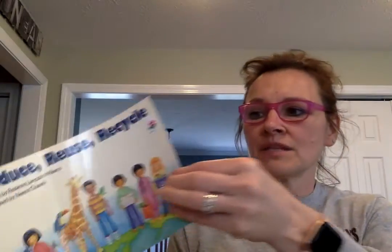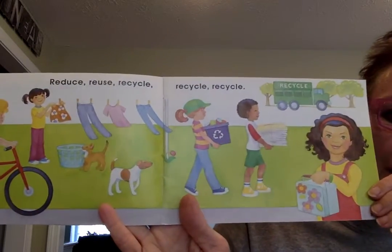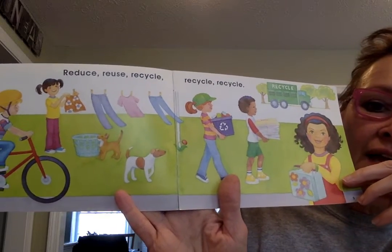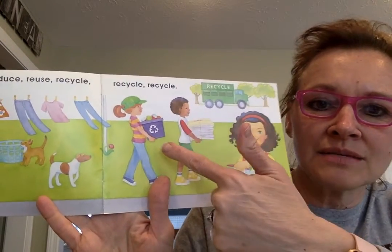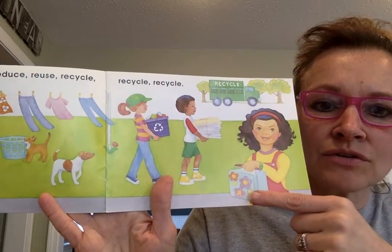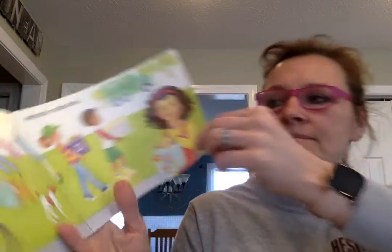If we go back and look at the pages, reduce, reuse, recycle. And here are lots of children that are reducing electricity by drying their clothes on the line, reducing pollution by riding their bike, and they're recycling some materials here, so those things can be made into new things. And this little girl's bringing her lunch in a box instead of a bag.